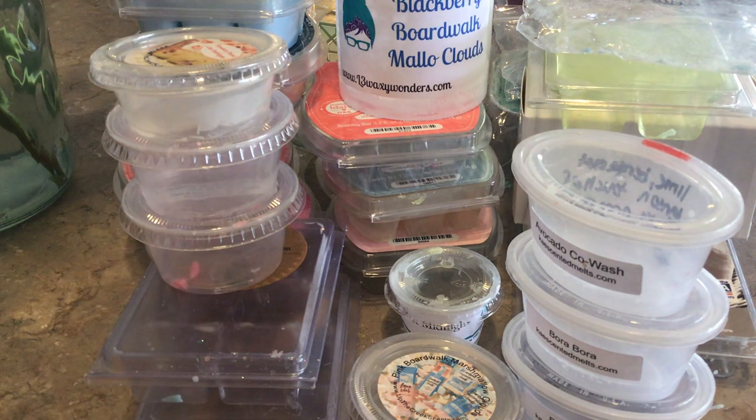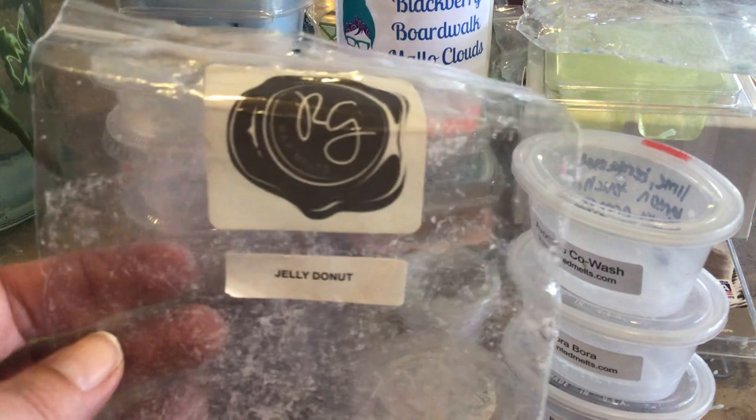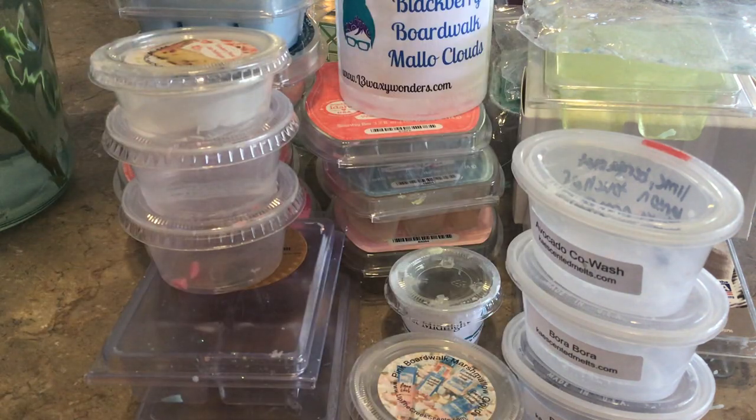So all good there. A mini melter bag and Jelly Donut from Rose Girls. I am so over this scent. This is fried dough, vanilla, and sugar-covered berry filling. Over the years, I've warmed it so much that I'm good. I am good.